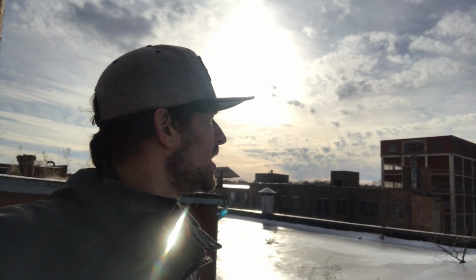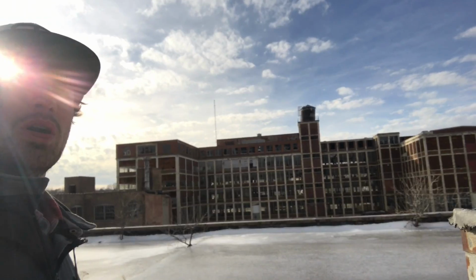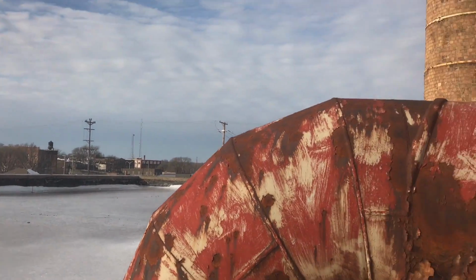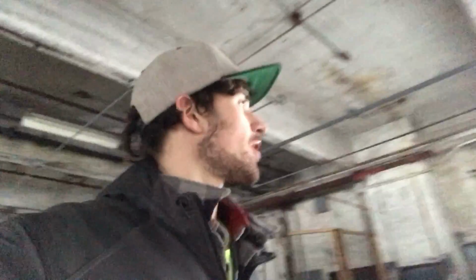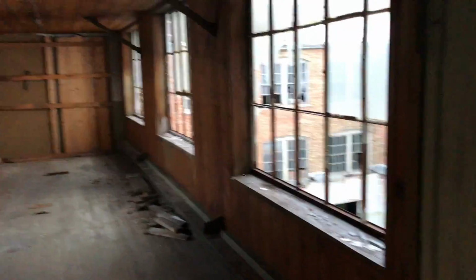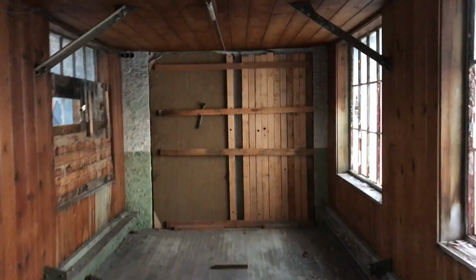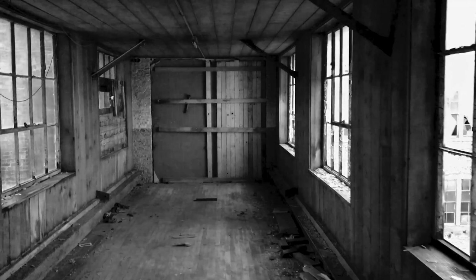Ladder to get a better view of the factory from the roof. We gotta find a way into those other buildings. There's a great view of the main building right here. This is really cool. My goal for the next 20 minutes is to try to find that skywalk, the skywalk thing that will connect us to the other buildings. I found the skywalk. No! It's boarded! No!